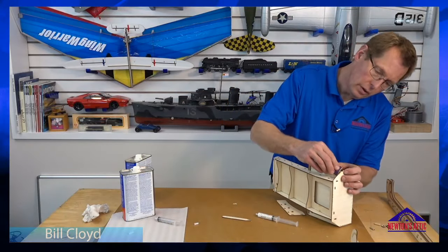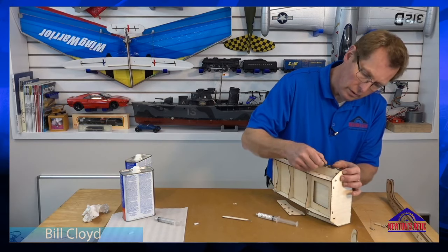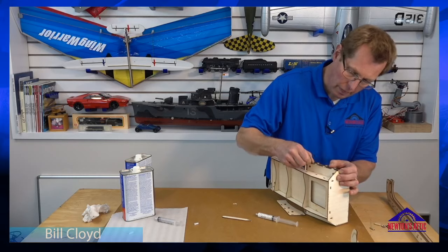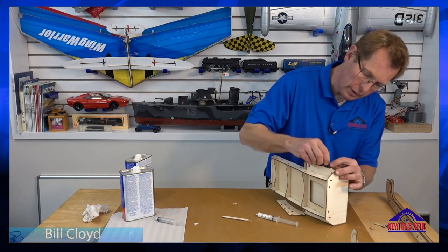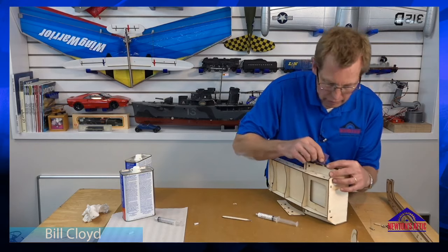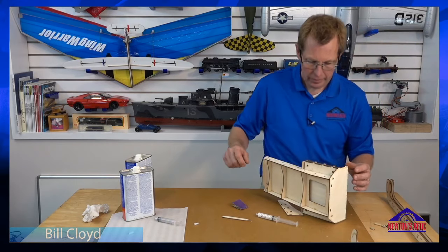Guys, if you are having any trouble with this, struggling a little bit, remember that's perfectly normal. Even I'm having to struggle a little bit to get this to go together. So I shouldn't worry about that. The main thing, just take your time and get these tabs sanded properly, so that it's going to fit together a little more easily. Okay.